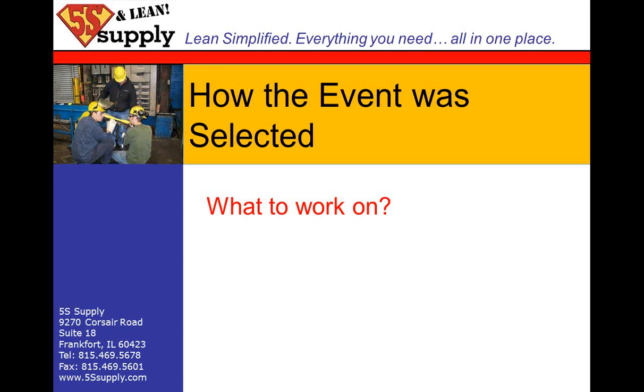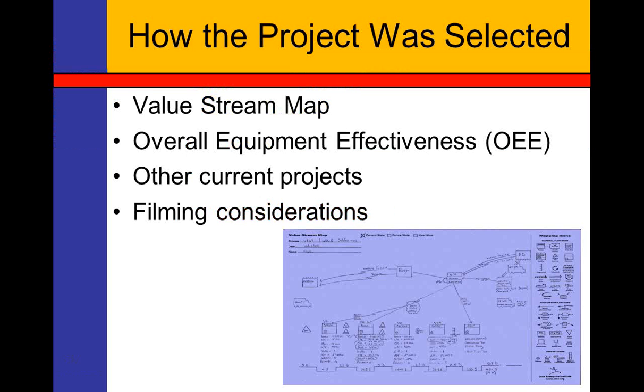So let's talk a little bit about how this event was specifically selected. The team looked at different tools like their value stream map, OEE, overall equipment effectiveness ratings, other projects that they were currently working on, including Kaizen events, and of course the filming considerations for creating the DVD. As you can see on the screen, there's a value stream map there, and that was one of the things that they looked at: how do we improve our uptime on their equipment.